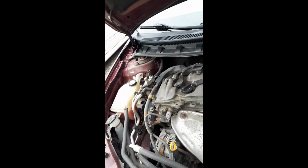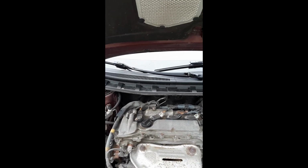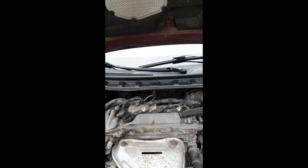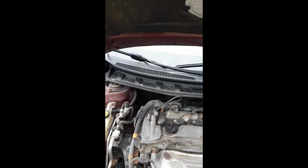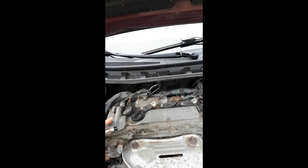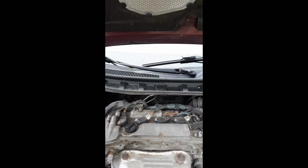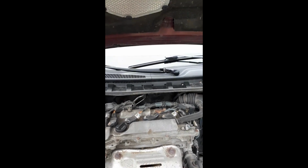Also, when I got the car, I noted that there was a noise on startup. So when you start the car, there'd be a nasty grinding noise for maybe a quarter of a second, and then it would go away, and then it wouldn't happen again until the car was cold, and then it would happen again. The issue was the intake cam gear. So they had to take the head off, replace the gear, and then put the timing chain back over the gear.